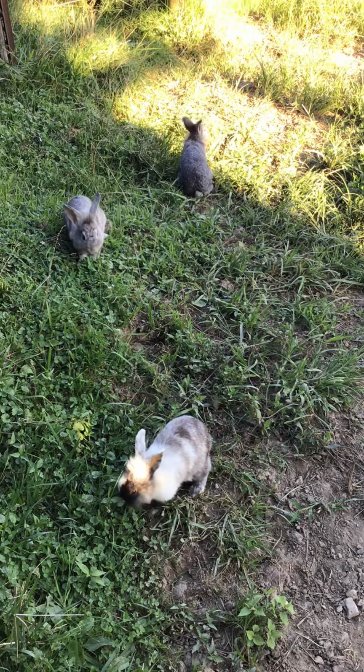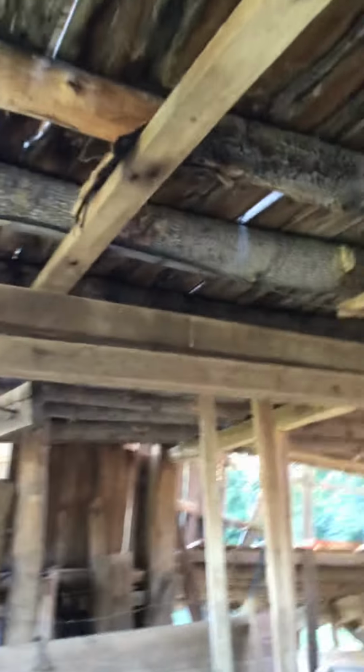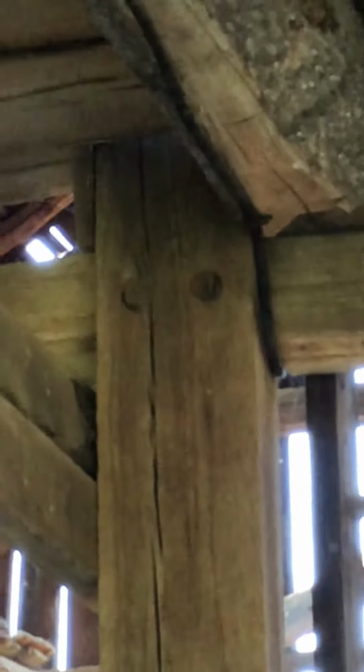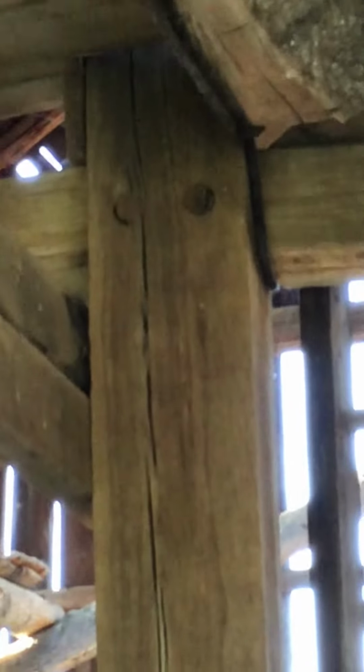Oh, these are the rock pigeons. There's inside the barn. Got a lot of work to do. It's over 100 years old. Here, I'll zoom in on it. It's all put together with wooden pegs. There's no nails holding the beams or anything.